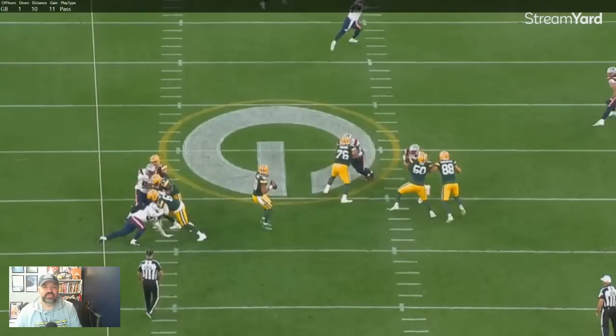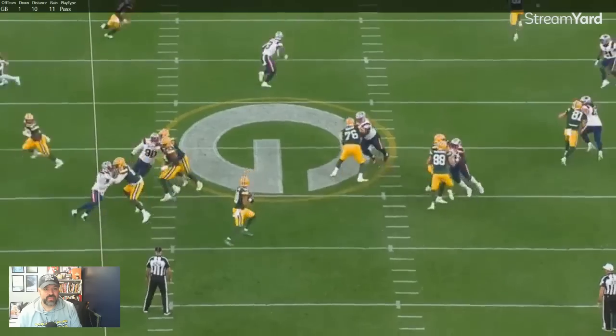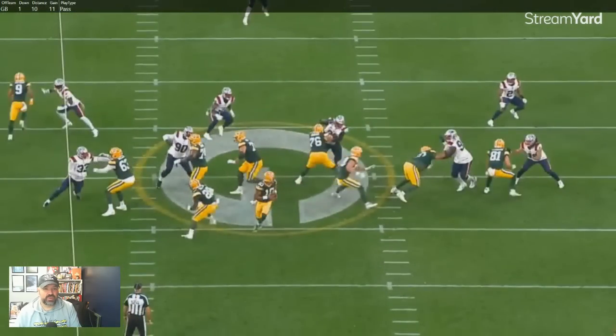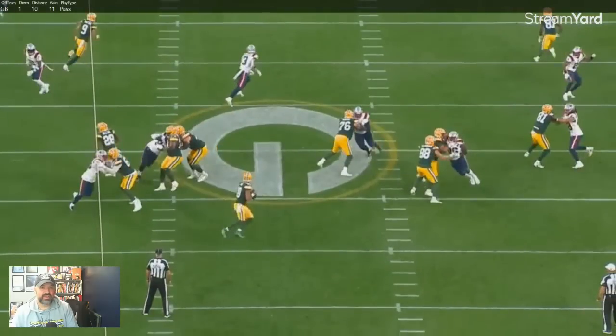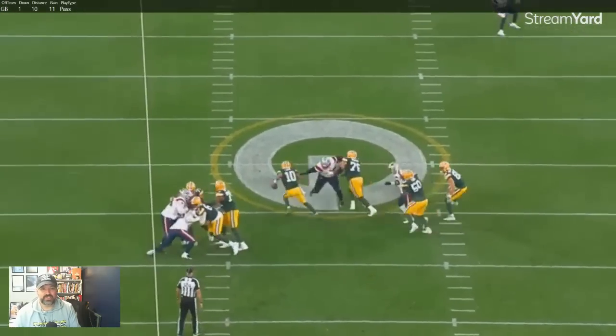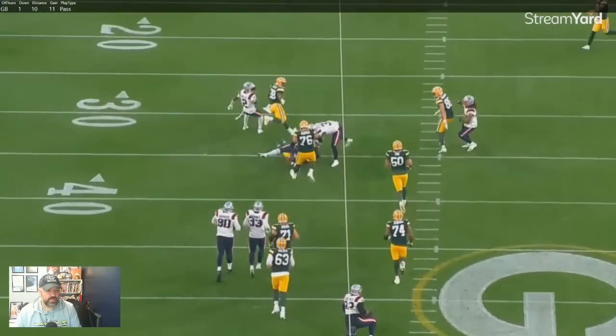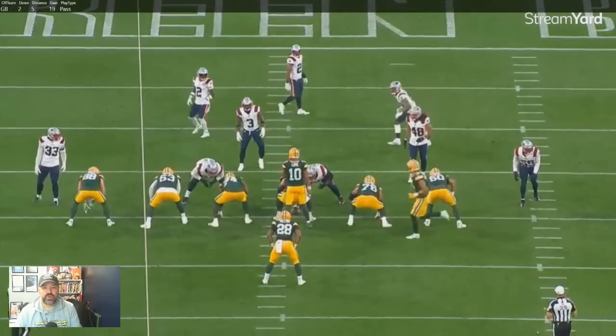He tries to push through Walker, so you get this little speed move, try to get to the outside, tries to one arm Walker. Walker's not having it, locks him up, tries to go through Walker and just locks him up, takes him to the ground, completely out of the rep. Really good rep there in pass protection from Rasheed Walker.